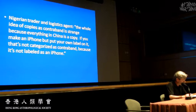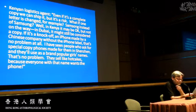A Kenyan logistics agent: even if it's a complete copy, we can ship it at a risk. What if one letter is changed, for example, Samsung instead of Samsung? Well, in Kenya, it may be okay, but not in the way. In Dubai, it might still be considered a copy. If it's a knockoff, an iPhone made by a Chinese company without the iPhone label, that's no problem at all.